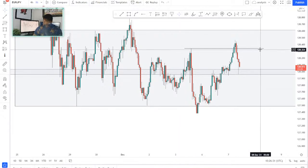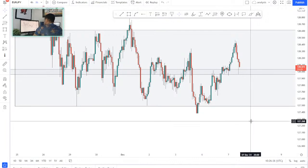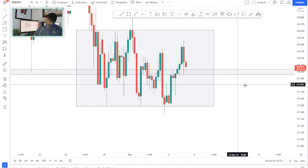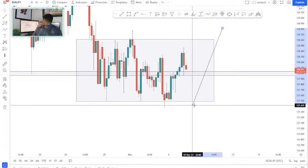So yeah, that will happen from time to time. Again, it's not going to be the first time, it's not going to be the last time either. It's definitely a part of the game, but like I said, Euro JPY is just a little bit choppy in that range, so I'll just say wait to sell at these highs or buy at these lows.